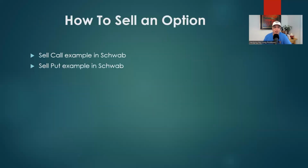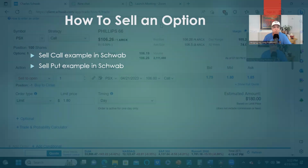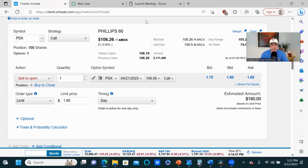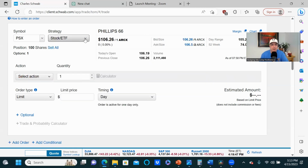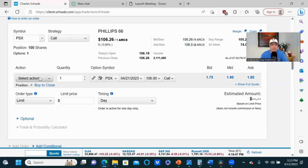So let's go ahead and talk about how to sell a call and how to sell cash secured puts using the Charles Schwab platform. To quickly demonstrate, I'm going to use Phillips 66 as the underlying equity for these transactions. The ticker symbol is PSX. When this comes up, it defaults to stock, but you can switch it to call. The action is going to be sell to open.